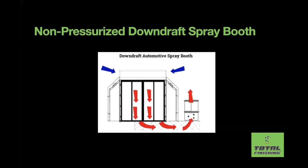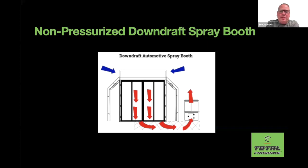Okay, so probably seen as the best style of airflow is downdraft. This picture shows a non-pressurized downdraft. The blue arrows are pointing to a passive filter system, normally across the entire ceiling. You're pulling that air straight down. Normally, a downdraft booth has a pit dug into the concrete. Then that pit goes over and meets an exhaust fan. So your plenum is essentially in the ground, in the concrete, and then you're exhausting that air out.